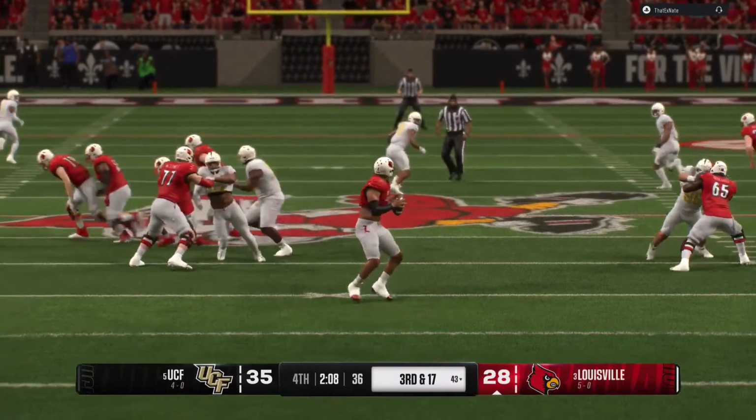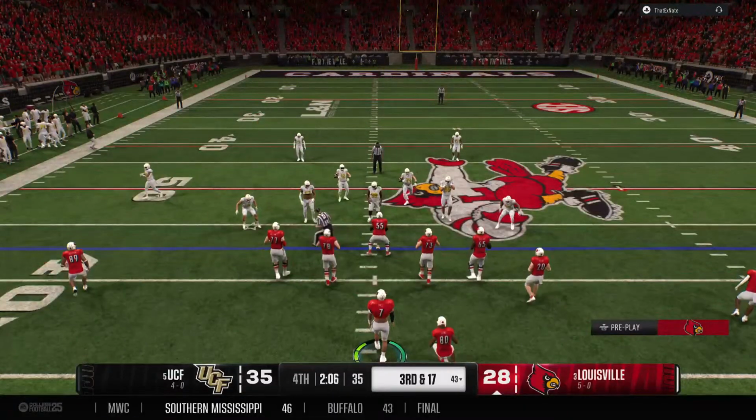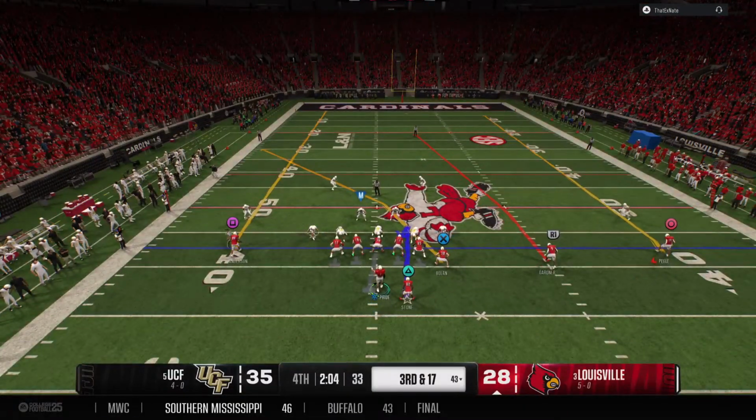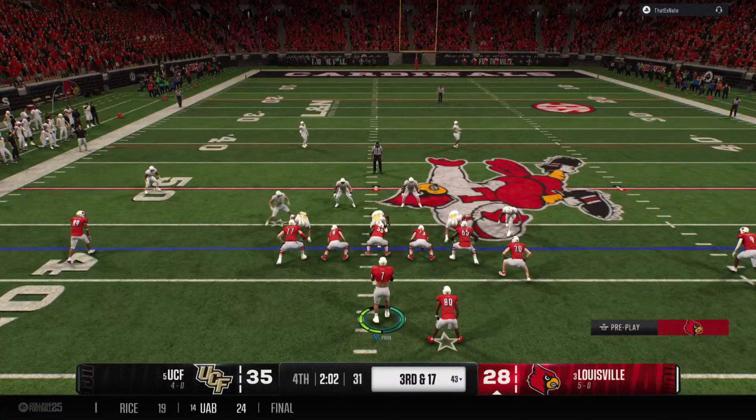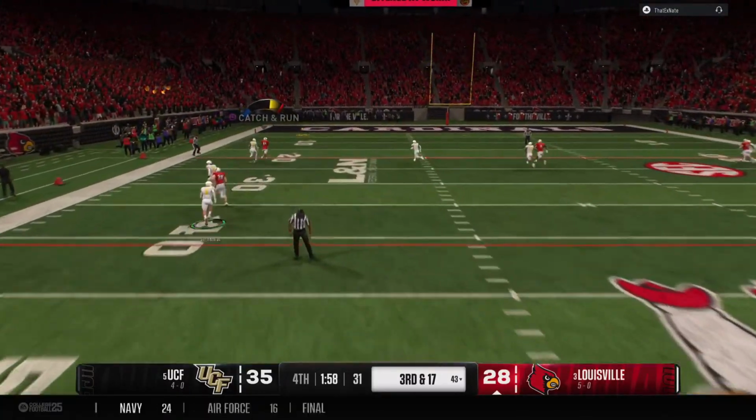Interesting call here, Chris, with a screen pass in the fourth quarter late in the game. I think they're expecting the defense to get upfield on the pass rush, but give the defense all the credit. Recognizing it, almost really anticipating that this screen was coming. And he lofts it toward the sideline.